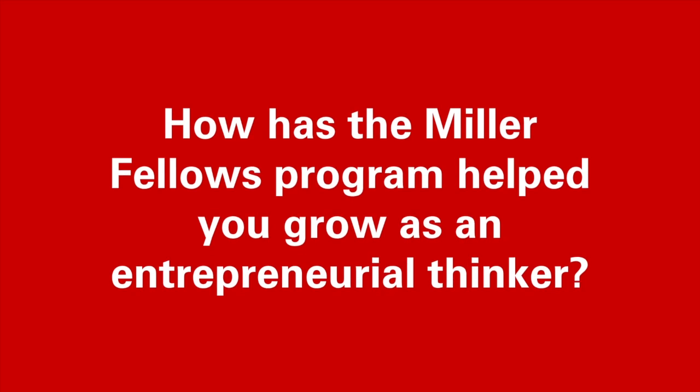So, I pitched this idea to Dr. Miller and Jennifer about how this machine that I'm building could reduce the amount of plastic waste that is being generated. So it was just an idea, and now, my friend and I are in the trenches building out our first prototype that can actually be delivered, that we're hoping to deliver to the orthodontic clinic within the next month or two. How has the Miller Fellows program helped you grow as an entrepreneurial thinker?